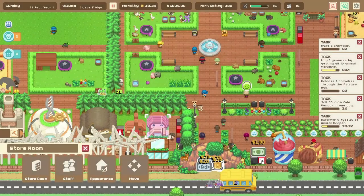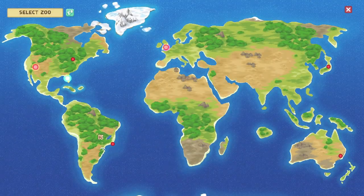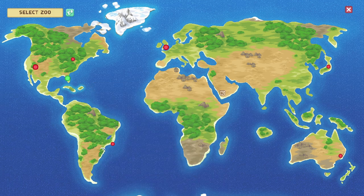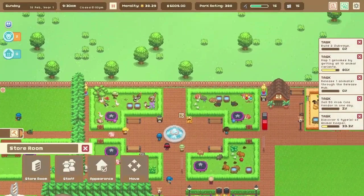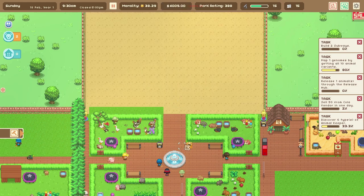Right, hang on. We need to do some building work, really. Because we kind of want all of these things. I mean, do they change? What if we miss out on the chance to get these things? We miss out on those two tapirs. So I think, hang on. I know we're going to save our money, but let's buy that bit of land.